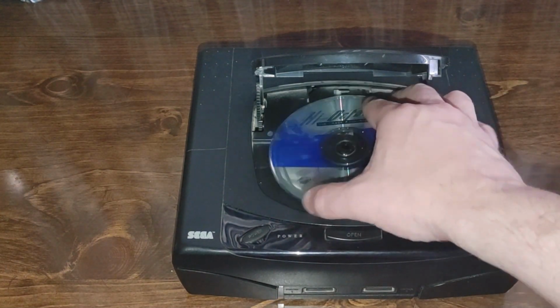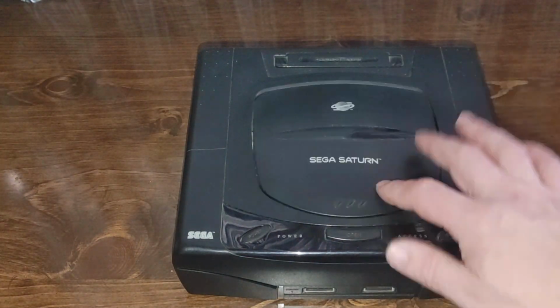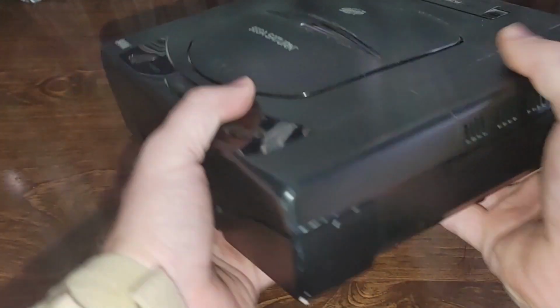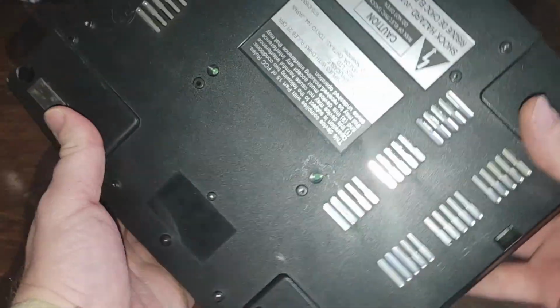We have High Octane in here. It's kind of a cool game. I'll probably do that during the gameplay section. Here's your controller, port 1 and 2. On the sides, there's really nothing but just vents. And on the bottom, same thing, just vents and system information.